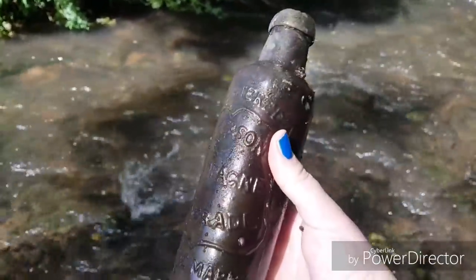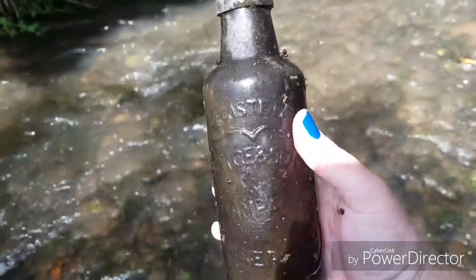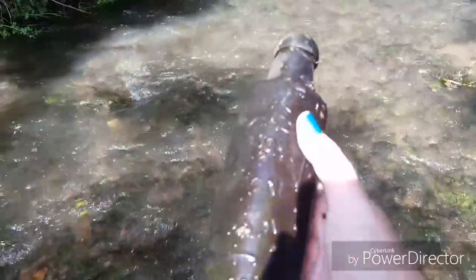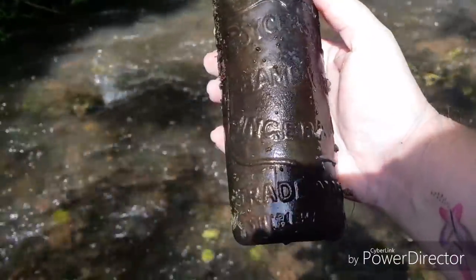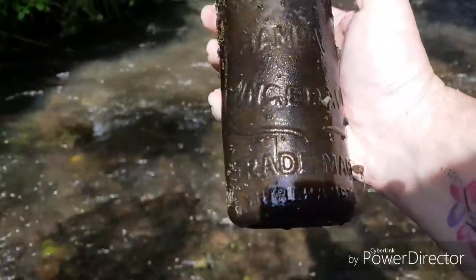Hey guys, so Ryan's just ventured a bit further down than me. He's a little bit quicker on his feet today, and he's found this beautiful bottle, which is one of the nicest I think that we've ever found. So it's in pretty good condition, a few nicks out of the top there, but just look at the advertising on this. So it says registered, and then it's Boyce and Sons. And it looks like it says champagne gingerade. I'm not sure that sounds that nice.